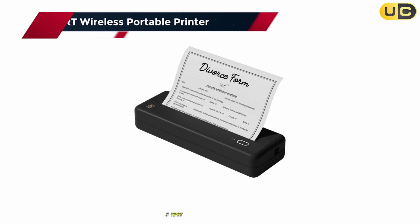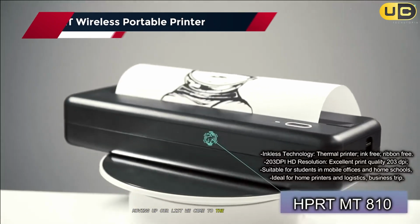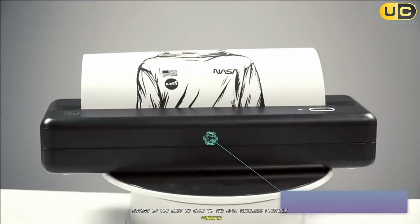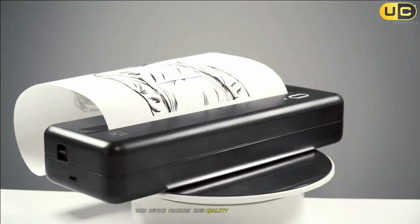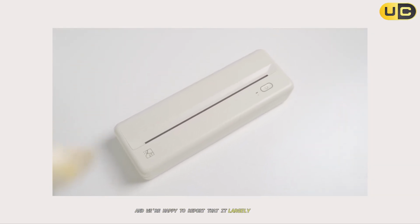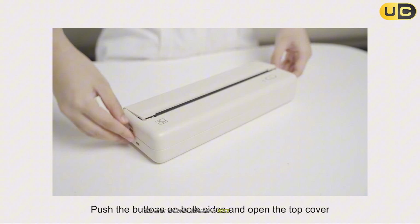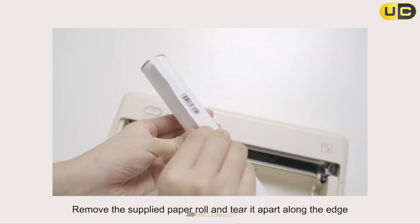5. HPRT Wireless Portable Printer. Moving up our list, we come to the HPRT Wireless Portable Printer. This device promises high-quality prints in a compact package, and we're happy to report that it largely delivers on that promise. The HPRT printer strikes a nice balance between portability and functionality.